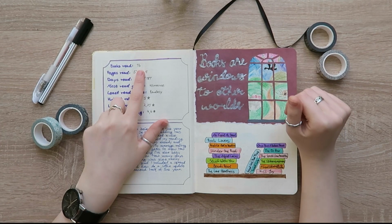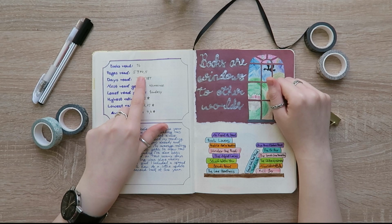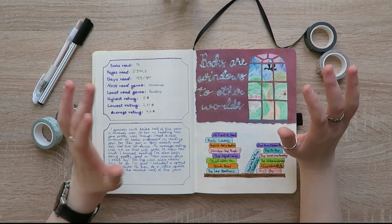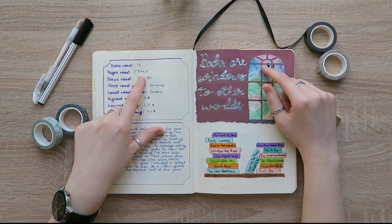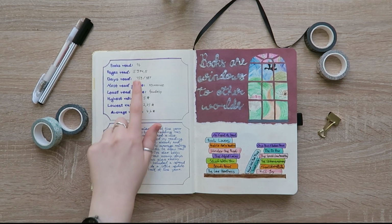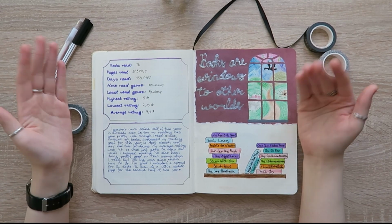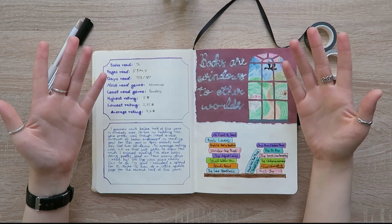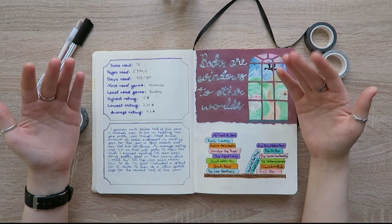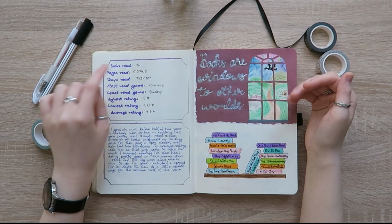I read 16 books in the first half of the year, 5,974.5 pages. Yes, again, I also count half pages, but also I have to say that I don't only count the pages that I read in books that I read for entertainment. So whenever I had to read articles or whatever for my class at university, I also counted that.